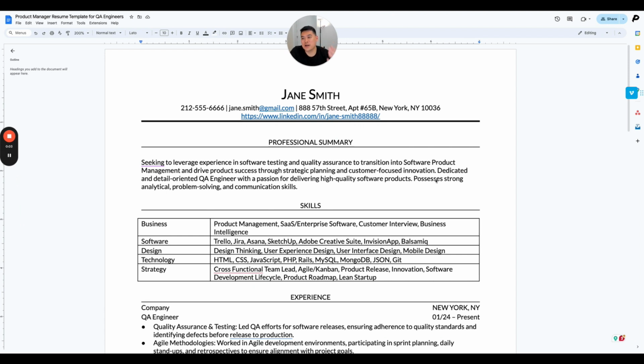Today we're going to be talking about how to write a product manager resume for a QA engineer. Now, a lot of QA engineers, and this also goes out for a lot of people that are in manual testing, they want to go ahead and make a transition to product management.